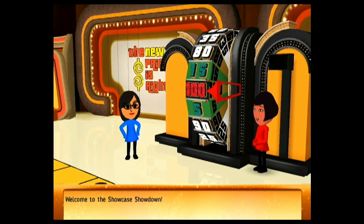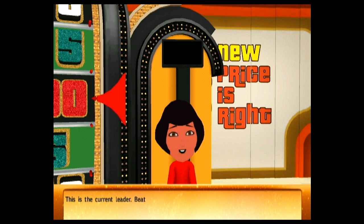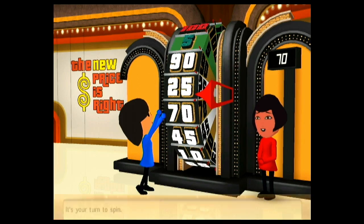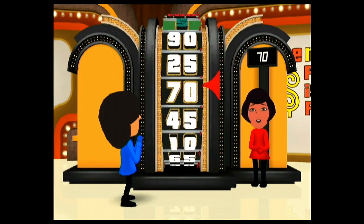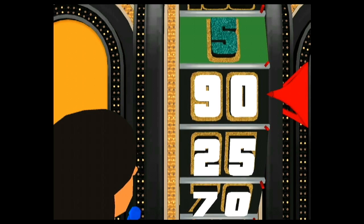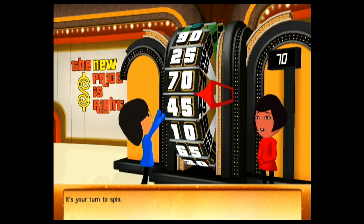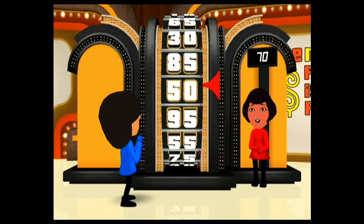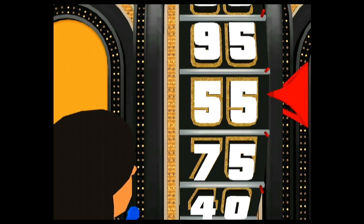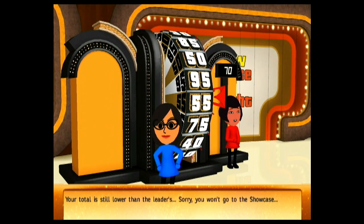Welcome to the Showcase Showdown. You'll spin the wheel. Be careful though. If your total is exactly $1, this is the current leader. It's your turn to spin. Five. Your result, it's your turn to spin. Ooh, 55. Your total is still lower than the leader. Sorry, you won't go to the showcase.